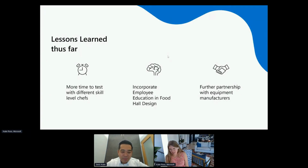Well, we recently opened our first all-electric food hall, which I will say is now our standard going forward. Every food hall, kitchen, and cooking space that we develop globally will be all electric. We're also now investing in determining the phase-out for existing kitchens to switch to all electric. All of this is in line with our carbon negative commitment by 2030. But with our early lessons learned from April until now, Javik and I put our heads together and asked, would we have done anything differently in opening Monastera? I'll talk to the middle one: incorporating employee education and food hall design.